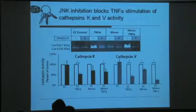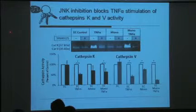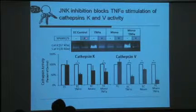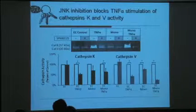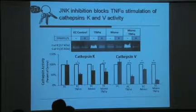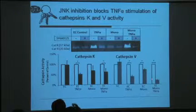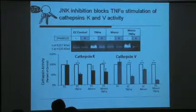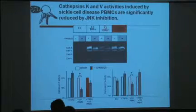That would be exciting. And this was amazing. We incubated with SP600125, a JNK inhibitor. You can see here that without it, the ECs alone are not bothered. But when you stimulate with TNF-alpha, you get the increase. And with the inhibitor, you see this reduction. Monocytes didn't really respond. And again, when you put the two together, you saw this increase in K, and you could block it just by adding this JNK inhibitor. You can see it quantified below. It worked for K and for V, which was quite astounding. We were quite excited about this result.